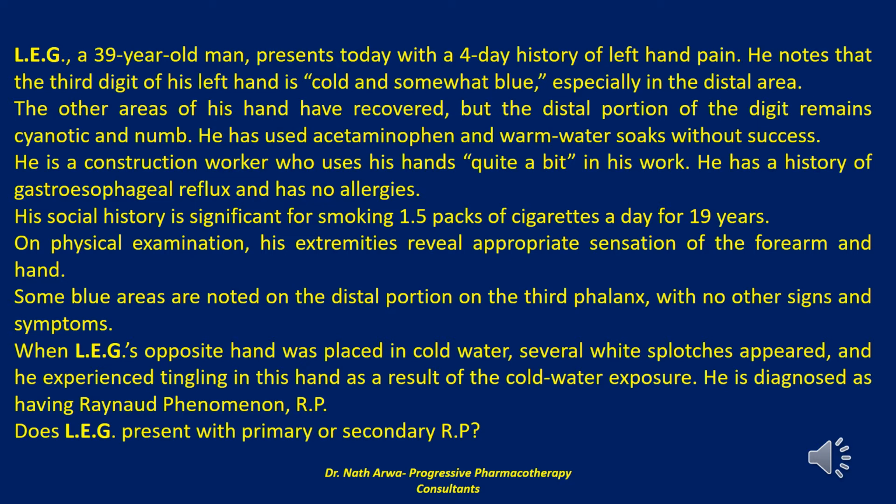He has used acetaminophen and warm water soaks without success. He is a construction worker who uses his hands quite a bit in his work. He has a history of gastroesophageal reflux and has no allergies. His social history is significant for smoking 1.5 packs of cigarettes a day for 19 years. On physical examination, his extremities reveal appropriate sensation of the forearm and hand. Some blue areas are noted on the distal portion of the third phalanx, with no other signs and symptoms.